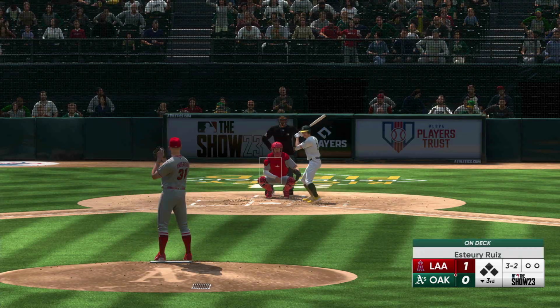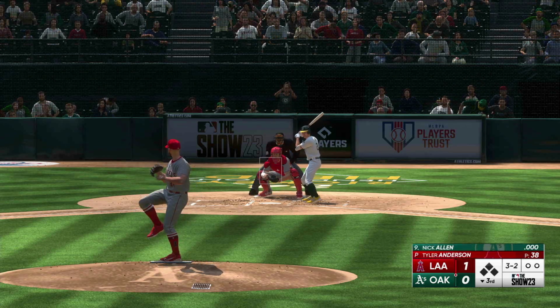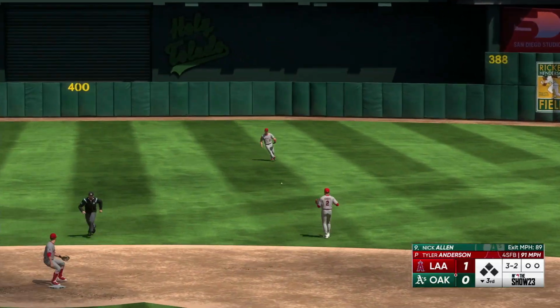And now it's filled up. Caught a break right there. Pretty good pitch on the outside corner. Swing and a ground ball off the middle. That's a base hit.